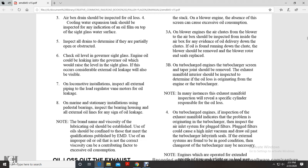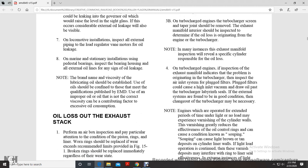For any sign of oil leakage, the brand name and viscosity of the lubricating oil should be established. The oils used should conform to the qualification published by the Electro-Motive Division. Use of an improper oil, or an oil that does not have the correct viscosity, can be a contributing factor to excessive oil consumption.